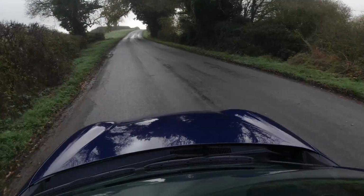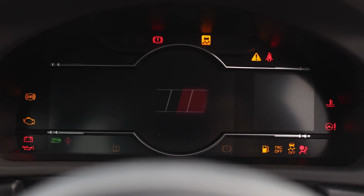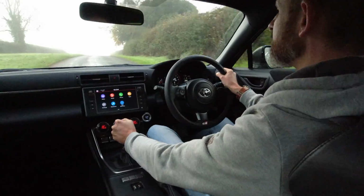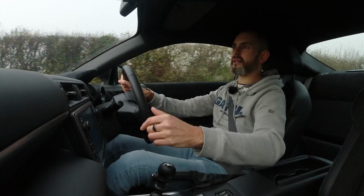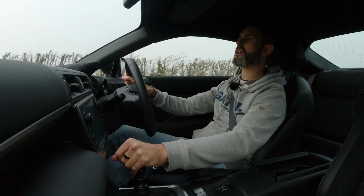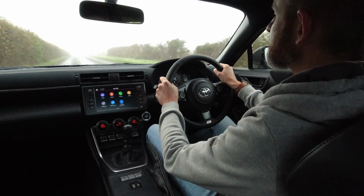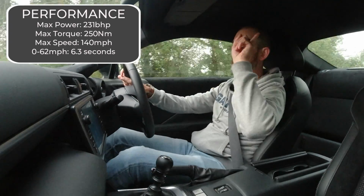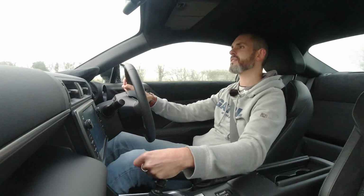It doesn't have the little flat 4 kind of badge on the front wings like the previous car did, but it does have an interesting digital display. Apparently there's even a buzzer, there we go. Even a buzzer when you get to 7,000 RPM rev limit, but I'm not going to explore that on these roads right now because it's a little bit slippery and foggy today. Crucially, 250 Newton meters of torque, so the torque is up. And it needed it, and it feels so much better as a result.